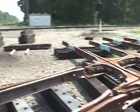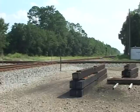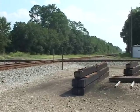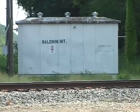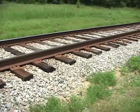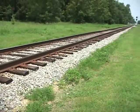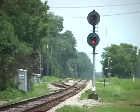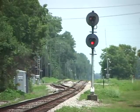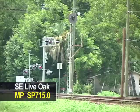CSX is about to double-track the old Florida Railroad right across the Tallahassee Sub, the SunRail money paying for the improvements. Here at Baldwin and at points west, artifacts of the old Seaboard Air Line are still serving the railroad. At South End Live Oak, Y-pattern color lights that protected the Gulf Wind, Mail and Express, and Red Ball Freight number 82 are still getting it done for trains like the red-hot Q180.